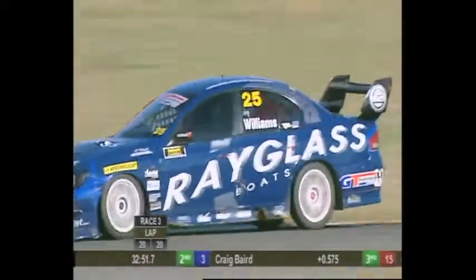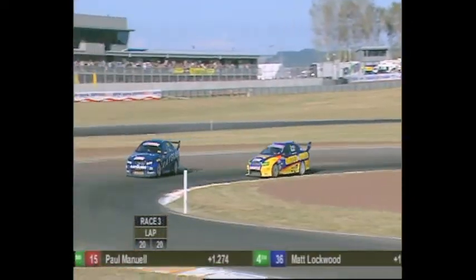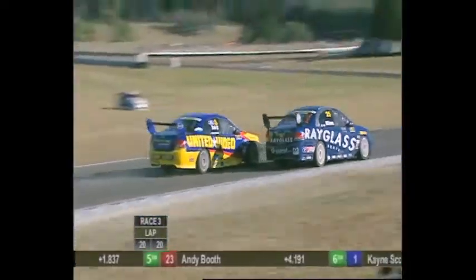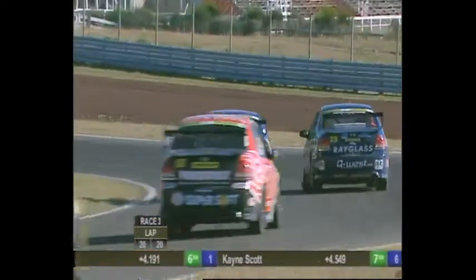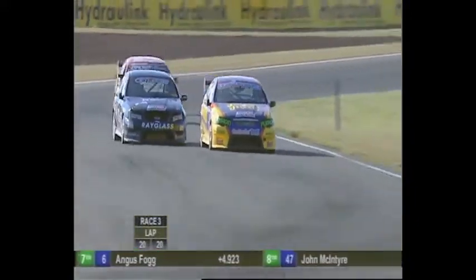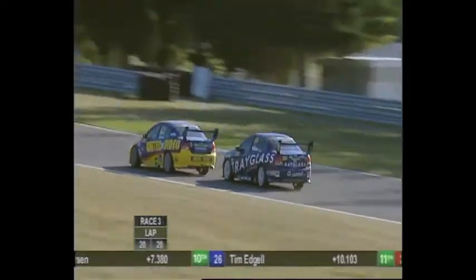Well, Dale Williams has really done a good job here. This car, oh, he's in the dirt, no! Oh, Craig Beard, let him go, Craig, let him go. It's not over just yet. He's got the outside line. What's he going to do here? Craig's running him a bit wide. Oh! Dale Williams, no. He ran too deep into 7, got in the dirt.